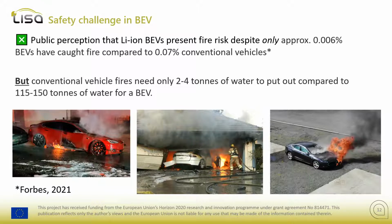But the unfortunate truth is that a conventional fire in a vehicle would need only, I say only, it's still a lot, 2 to 4 tons of water to put out. Compare that to 115 to 150 tons of water for a battery electric vehicle. Now, I have nothing against Tesla. These are just news reports, pictures.